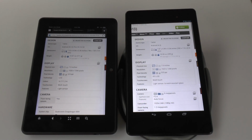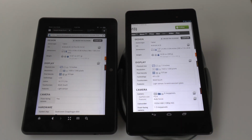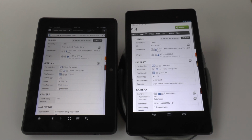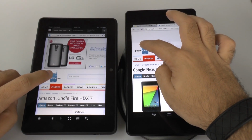Now, when it comes to web browsing on two devices, we generally first take a look at their preferences in screens. So both tablets actually sport a 7-inch 1080p screen with 1920 by 1200 pixels, which makes 323 pixels per inch. However, it's important to note that hopefully you can see the color reproduction just seems to be a lot better on the Nexus in comparison to the Amazon HDX. Now that we got that out of the way, let's see how they actually work in terms of web browsing.